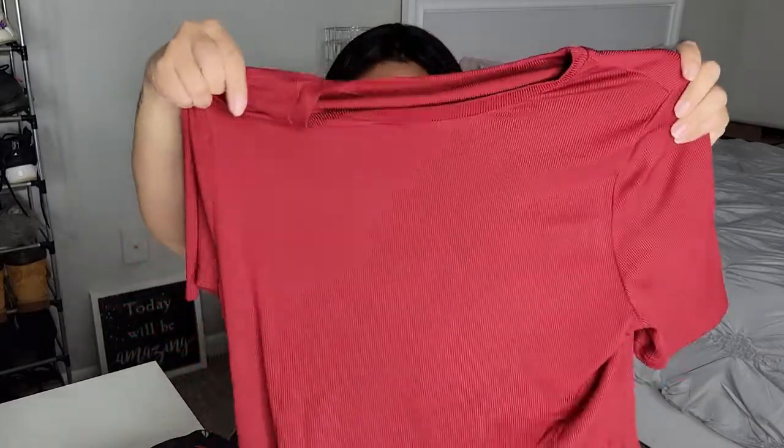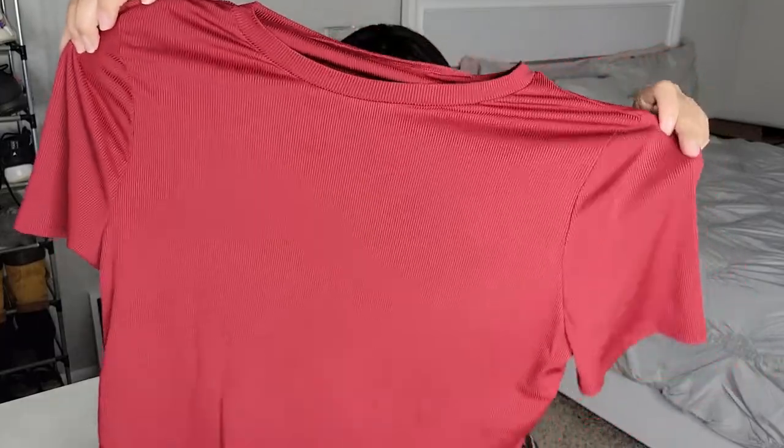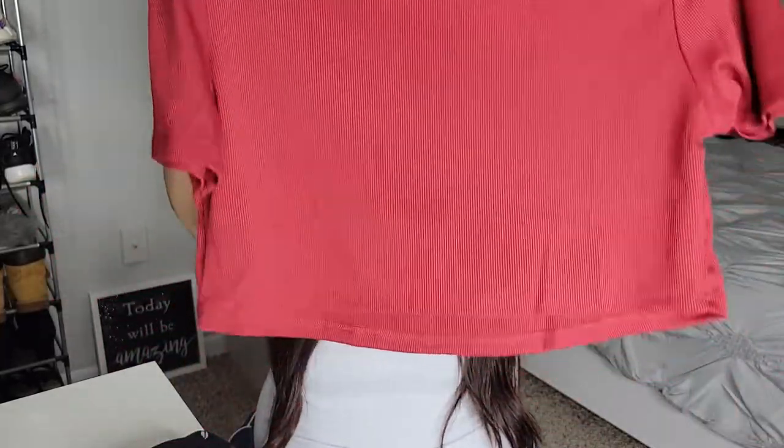All right, here goes the first item we have. Ooh, this is kind of heavy. Okay, so this is a two-piece set. Ooh, I love this red. Okay, so here is the top. It's a little crop top type of t-shirt. Yeah, it's a little cropped, but hopefully it's not too cropped. Here are the sleeves, and it's not super thick, even though it's actually really heavy. It's not cotton material, it's probably polyester.